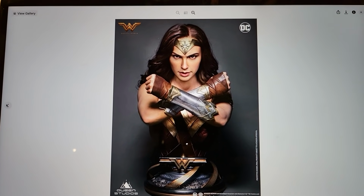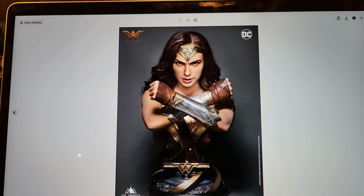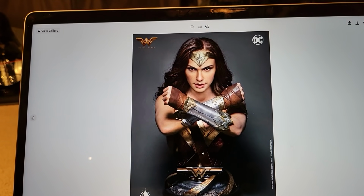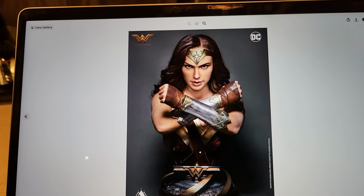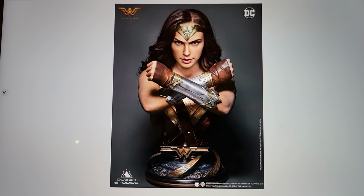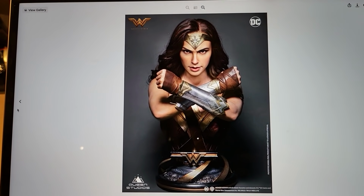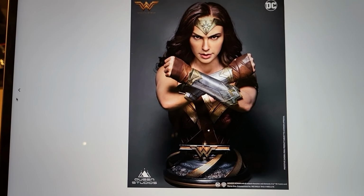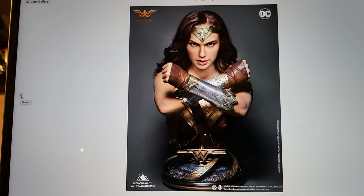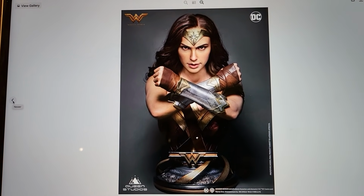I am hopeful as well that if my Infinity Studios bust waitlist converts, I can get that. And if I do get that, as long as the likeness is perfect, sometimes their likeness is a little finicky. Like I've seen some where I'm like, oh my gosh, that is 100% Cal. Then others, I'm like, I don't see it at all. So I still would honestly prefer to get Infinity just for the fact I have the other Infinity bust, and the Infinity Wonder Woman is about 4 inches taller than this one, so I think it will just scale and look better in my collection. But if I don't get it, then this one definitely is still absolutely amazing, and I'll still get it.